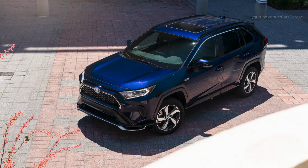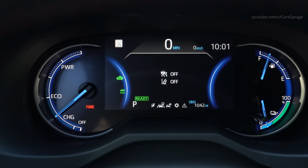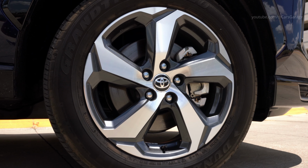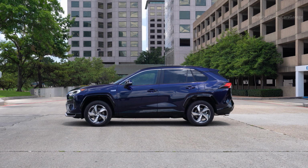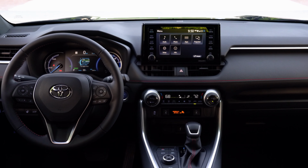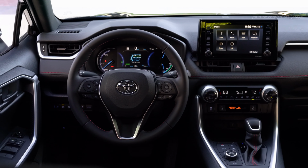The SE's equipment is quite comprehensive, with standard heated front seats, 8-way power driver seat with lumbar adjustment, 7-inch multi-information display, blind spot monitor with rear cross traffic alert, leather-wrapped steering wheel and shift knob with red stitching, power back door, audio with 8-inch touchscreen, and a 3kW onboard charger.